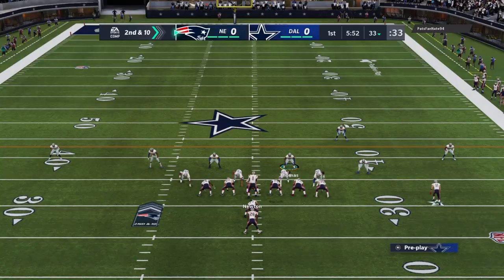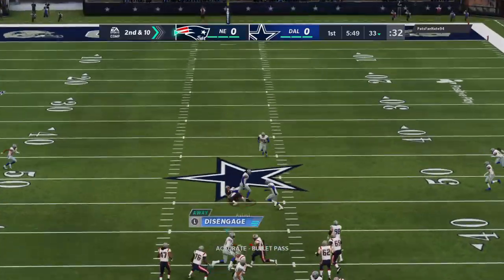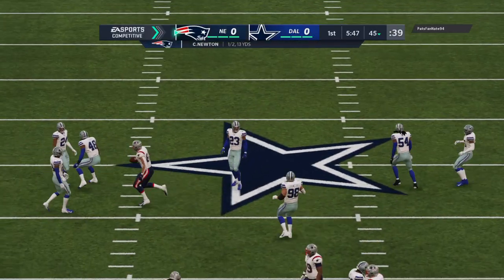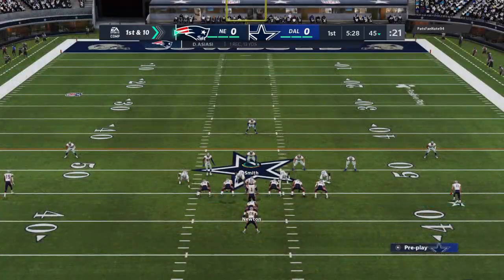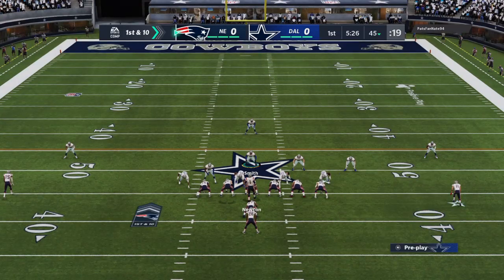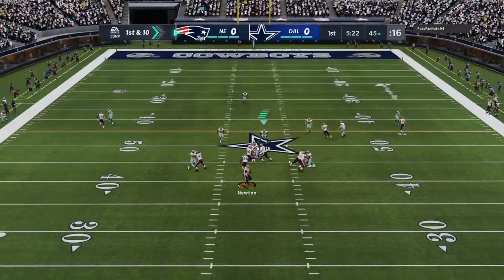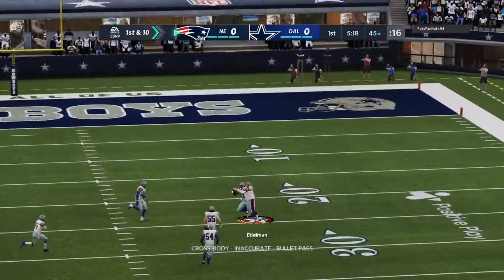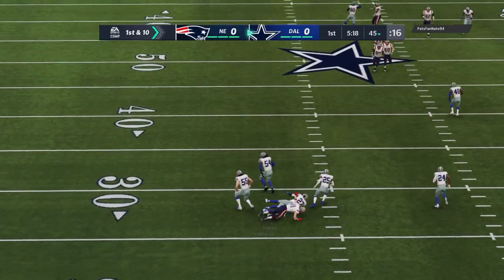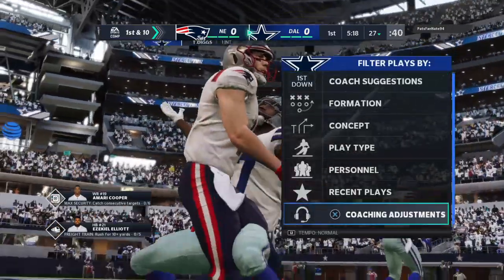2nd and 10 from the 33-yard line. To throw again, Newton. And brought down, but not before reaching the 45-yard line. A gain of 13. It's a 1st down, New England. They go play action here on 1st down. Oh, he'll try and throw it deep to the other side of the field. And they're going to set up shop at the 27-yard line.